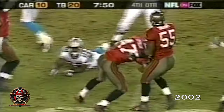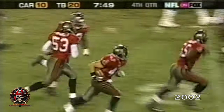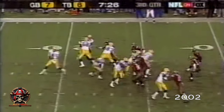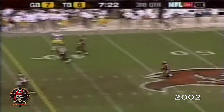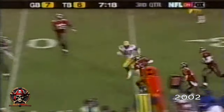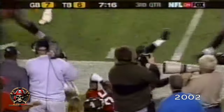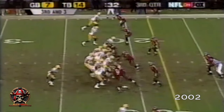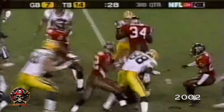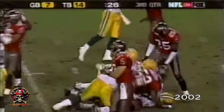Picked off by John Lynch. That's not a way to do it, as Lynch gets the interception. First down, Green Bay, leading by a point. Now they open it up, and it's picked off by Kelly. Out of bounds inside the 20. Picked off, Barber. He can use only his right hand.